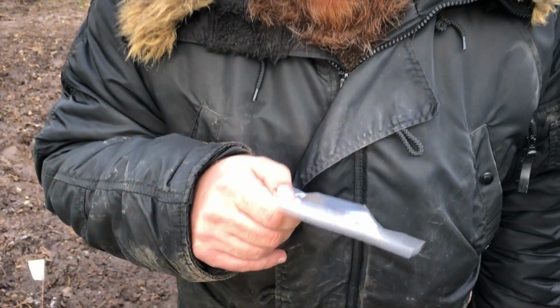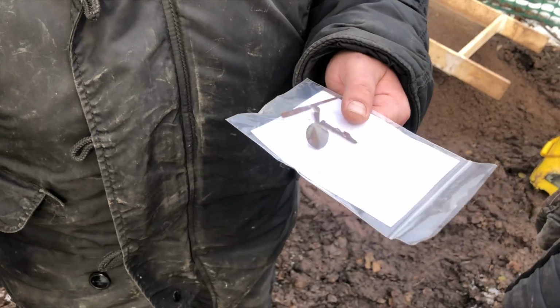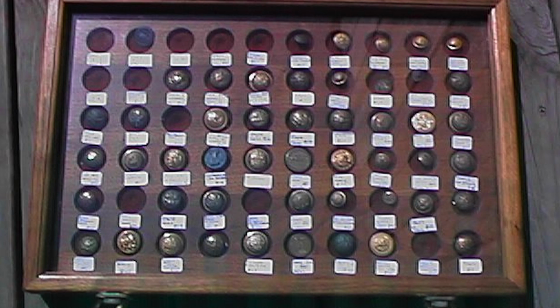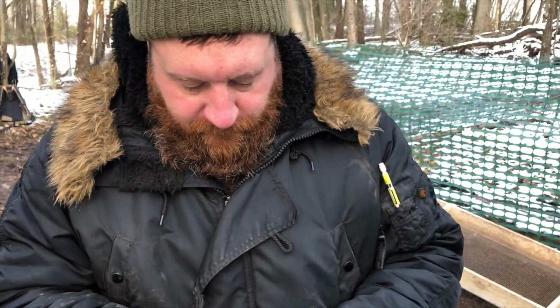Tell me about the button again. Man, I don't know. It's a button. It's interesting. And I know that I'm gonna either show it to my historical archaeology friends or pull out the button guide from Sears Roebuck, 1890. Or I'm sure the Historical Archaeological Society has many publications where they just got all the buttons. I'm sure they do. Very cool.